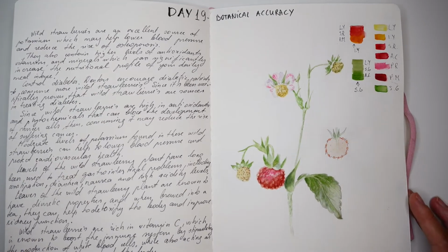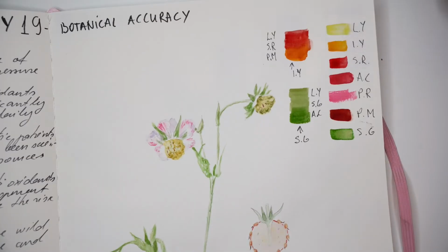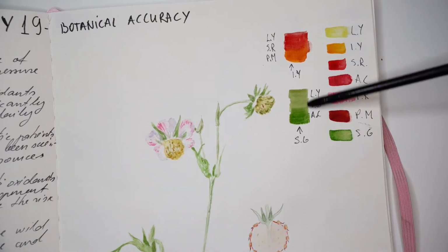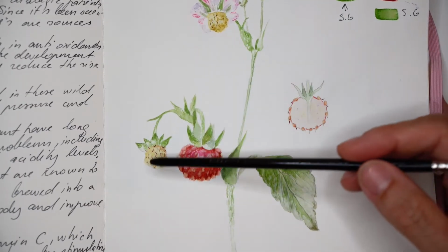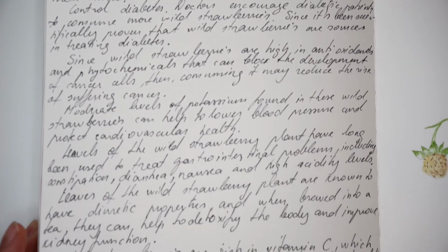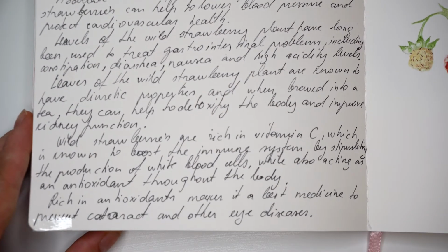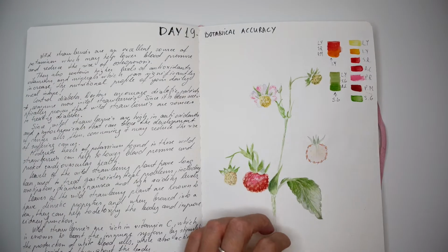Day 19, botanical accuracy. I chose wild strawberry from the forest, wrote down pigments, watercolor recipes, and did a detailed painting of a wild strawberry. Still, this is a sketchbook. I didn't go too detailed and too realistic because this is a sketchbook, not professional watercolor paper.